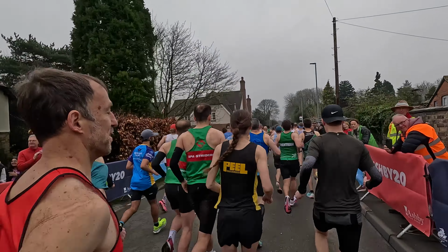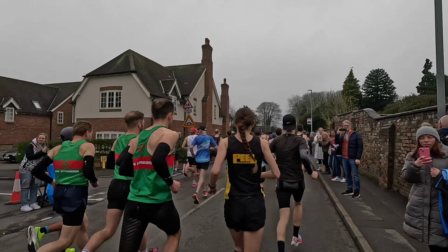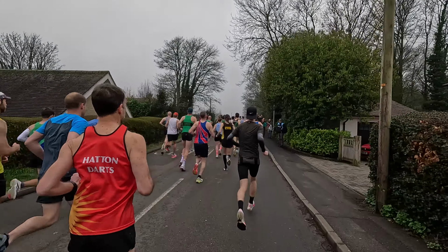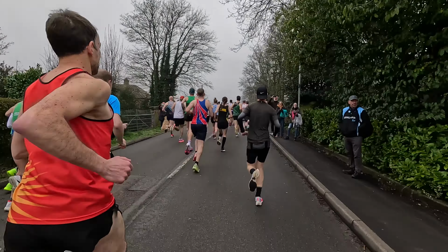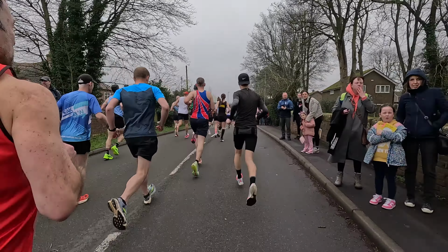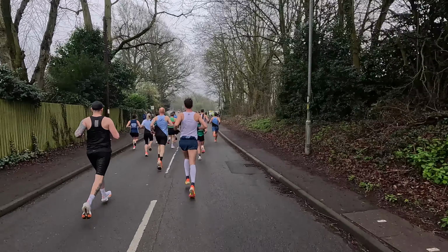So there we go, the start of the Ashby 20 2025. So I started off just behind Emma in the black vest, and this was about the last I saw of her on the run as she disappeared quickly into the distance. The course starts with quite an aggressive downhill, so it's important not to get carried away in the first mile or so.